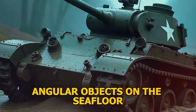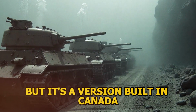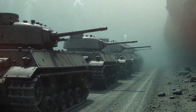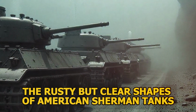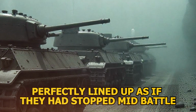on the sea floor. This is part of the Sherman tank's story, but it's a version built in Canada under the Commonwealth's Accelerated Production Program. As the divers went down, they saw a frightening sight: the rusty but clear shapes of American Sherman tanks perfectly lined up as if they had stopped mid-battle.